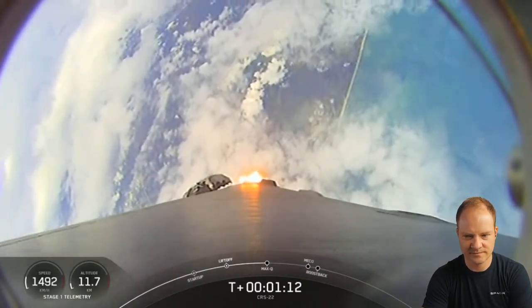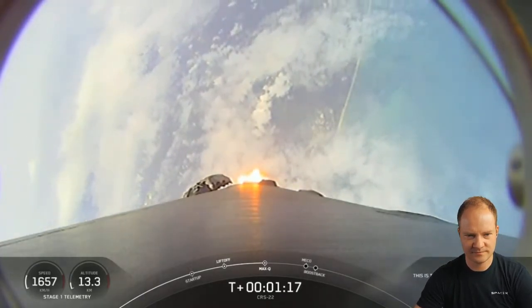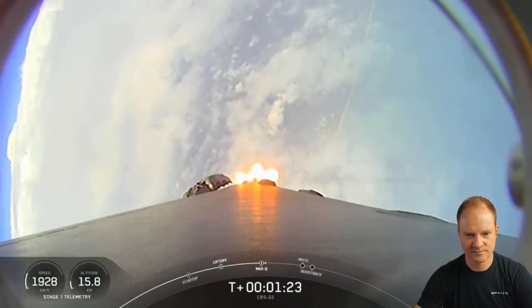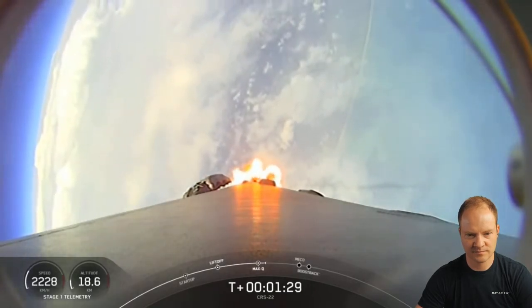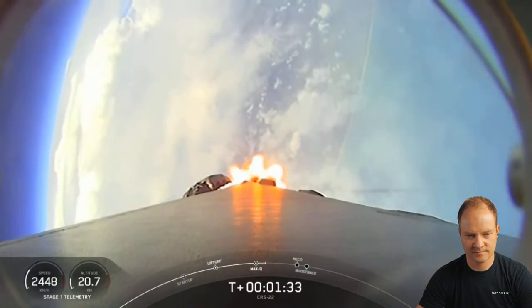For maximum aerodynamic pressure, we throttle down those Merlin 1D engines. Now that we're through that point, we'll throttle back up and continue on to the next of our sequence of events. We have several happening in rapid succession. That'll be main engine cutoff, followed by a stage separation. Then we'll have a first stage flip maneuver, second engine start number one, and then a boost back burn on the first stage.